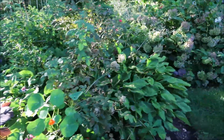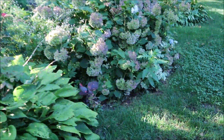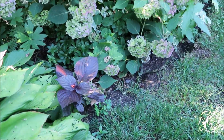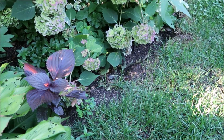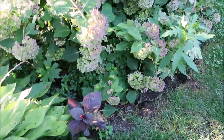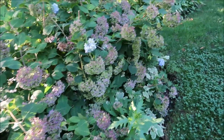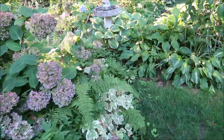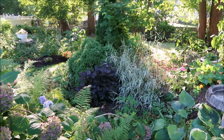I placed it, or allowed it to grow, in different parts of the garden. See, like right here? Isn't that pretty? The purple perilla next to the hydrangea. You can see it right here.